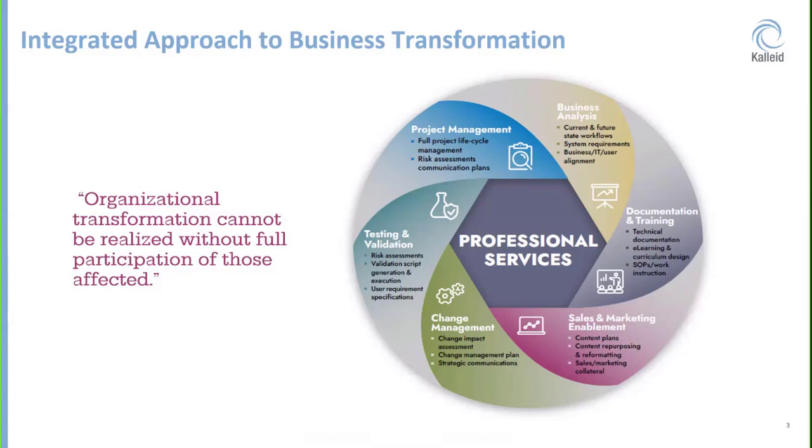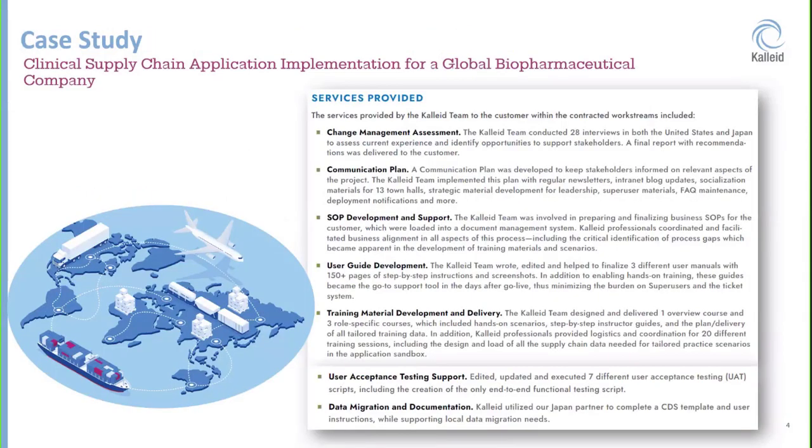This slide shows an example of an integrated approach that we have applied in various services that we delivered in the context of a GXP-validated clinical supply chain application implementation for a global biopharmaceutical company. We provided services in multiple areas across multiple sites, including a change management assessment and plan. We also developed a strategic communication plan as well as the training plan, including the training materials development. We developed a set of user guides, which were very lengthy and supported the training and organizational use of the system. We also helped develop SOPs and support over 60 revisions.